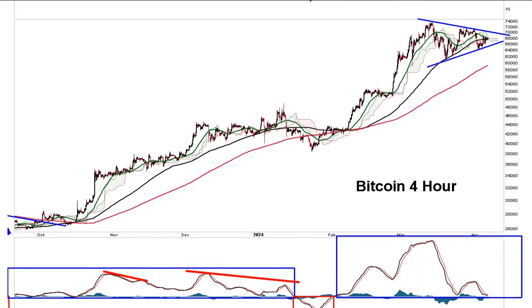Now, here's a triangle with the Pring parameter in the 4-hour time frame. Again, we broke back below the 200. Previously, we had bounced off of it. We bounced off the trend line. I'll show you that on another chart.